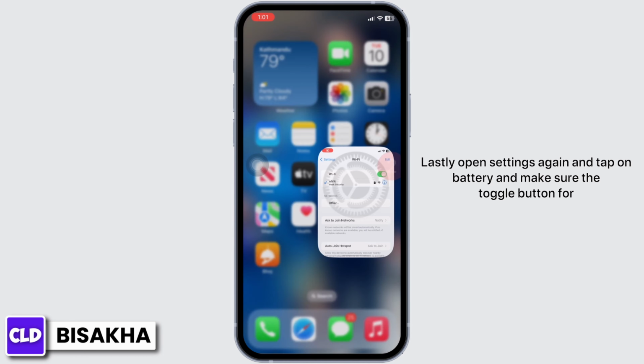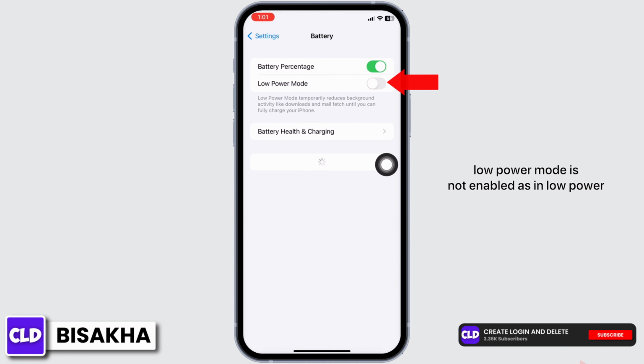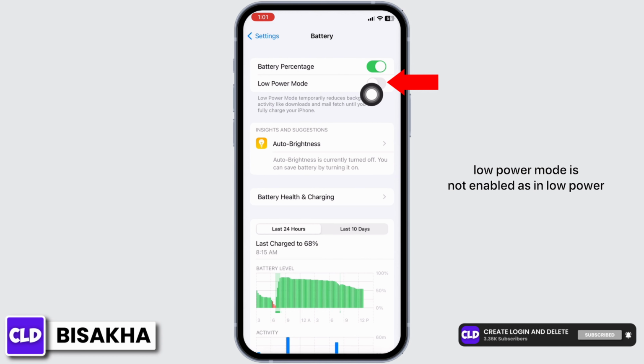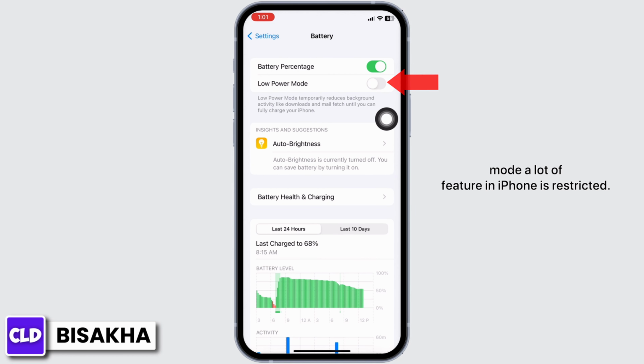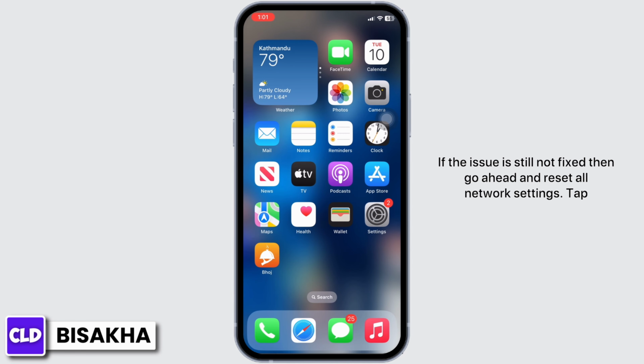Lastly, open settings again and tap on battery and make sure the toggle button for low power mode is not enabled, as in low power mode, a lot of features in iPhone are restricted. If the issue is still not fixed, then go ahead and reset all network settings.